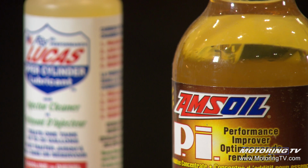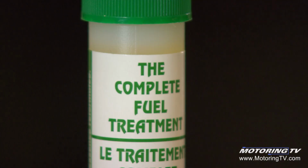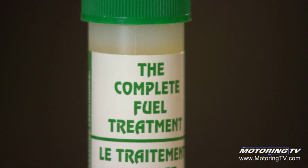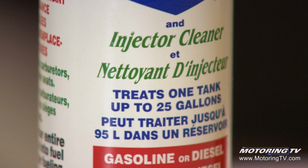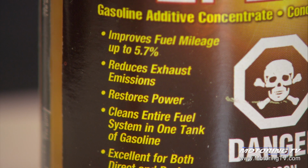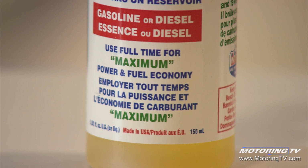Now, for a vehicle that's only driven periodically, upper cylinder lubricants, and I've got a couple of examples right here. These are additives that you can mix with the fuel, and they leave a little bit of a lubricant residue on the cylinder walls, and that lubricant residue does not take part in the combustion process, at least not all of it. A little film remains on the cylinder walls, and for engines that are just driven either low kilometers or periodically, this is really important. I've used both these products for years.